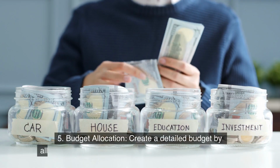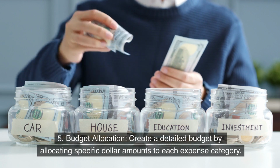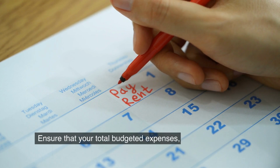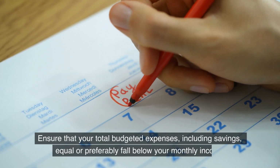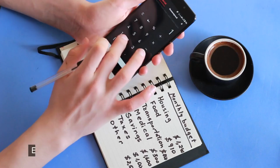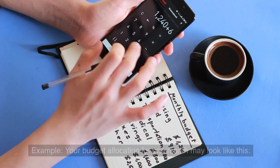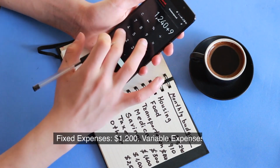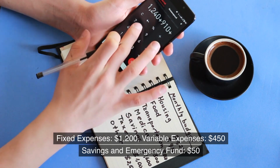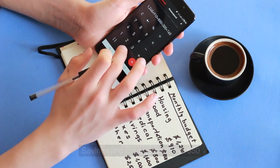5. Budget allocation. Create a detailed budget by allocating specific dollar amounts to each expense category. Ensure that your total budgeted expenses, including savings, equal or preferably fall below your monthly income. Example: your budget allocation for 1 month may look like this. Fixed expenses, $1,200. Variable expenses, $450. Savings and emergency fund, $50.